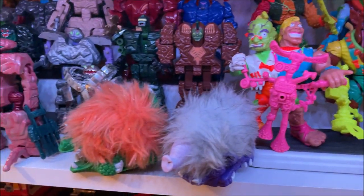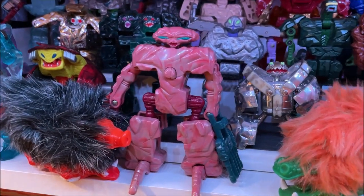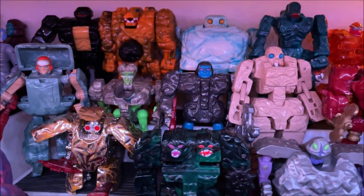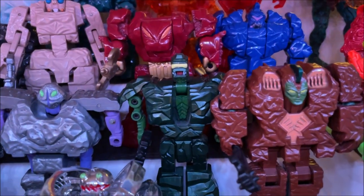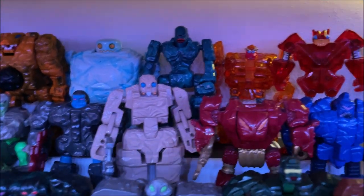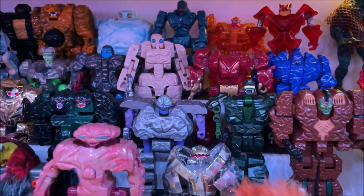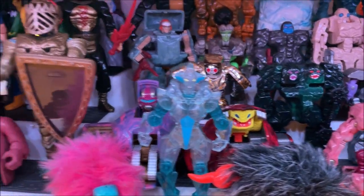And then it goes into my Rock Lords collection that I pretty much nearly completed at this point because I just picked up Saberstone there and then got Solitaire here at Toys for the Ages. I've got the Rock Shots. I love this line. I love the Rock Lords. I don't know why, because I really only had Tombstone. This guy here, the green one with the yellow eyes. I only had Tombstone as a kid, but I loved him. I played with him all the time. So it's cool to have the other ones. I would love to get the Fossilsaurus, which I think was a Japanese exclusive combiner figure, but who knows if I'll ever find that. That's my Rock Lords.